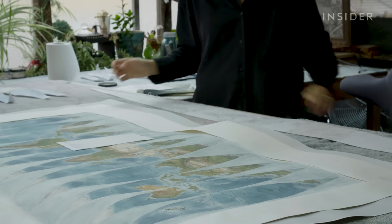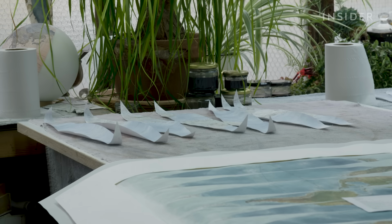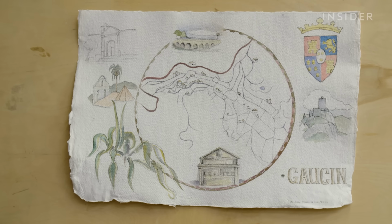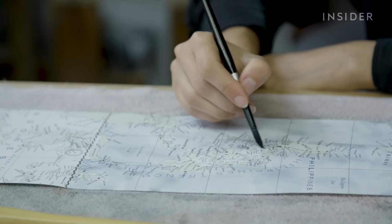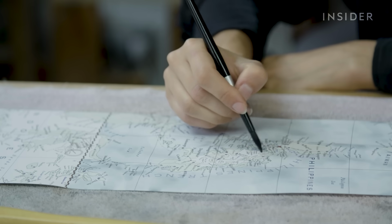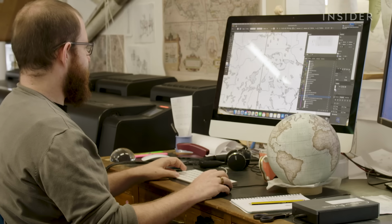The cartography department focuses on accuracy and fulfilling the customer's imagination, like adding the Silk Road or the spice routes. They highlight the places where they came from and where they might have immigrated to and where they got married and where their ancestors are from.